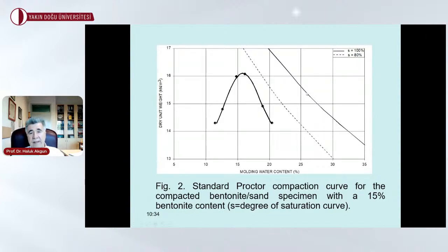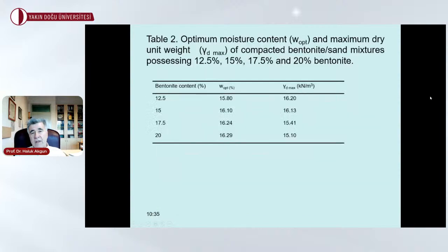And these are the 80% and 100% saturation curves. Then what we did was we tested all these mixtures under standard Proctor compaction tests, and this Table 2 gives a summary of their optimum moisture contents and the maximum dry densities that we attained. So going from 12.5 to 20% of bentonite content, the optimum moisture content increased from 15.80 to 16.29%, and the maximum dry unit weight decreased from 16.20 to 15.10 kilonewtons per cubic meter.